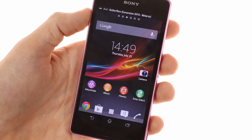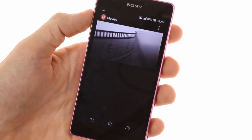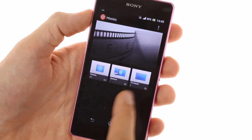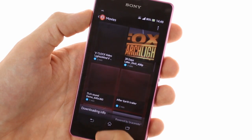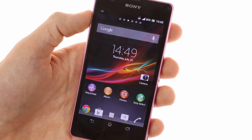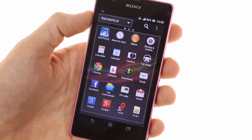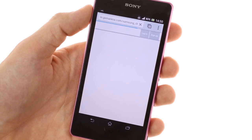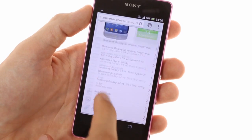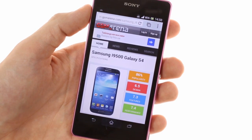The video player has been replaced by Sony's proprietary Movies app, which downloads info online and matches it to your movies and video clips. This makes your library look even better, but unfortunately lacks AC3 audio and subtitle support. The only web browser you get with the Xperia ZR is Google Chrome. It works like a charm and syncs seamlessly with its desktop sibling.